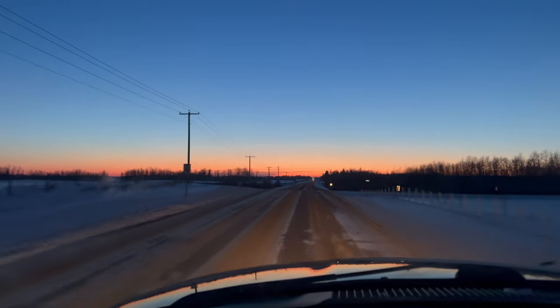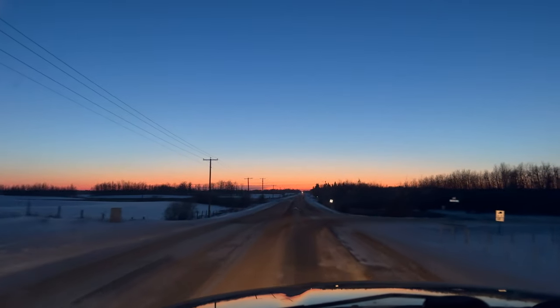But for now, I've got a long road ahead of me because I still gotta make it. Turn left onto Range Road 244. Got about another 7 hours to make it to Revy tonight. So all that's left to do now is ride off into the sunset.